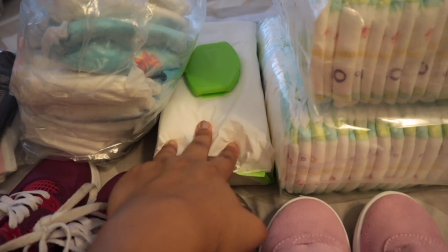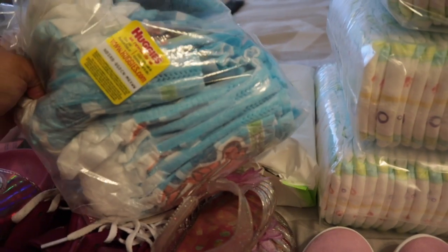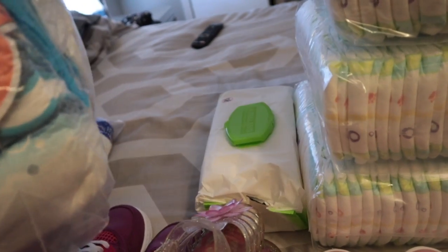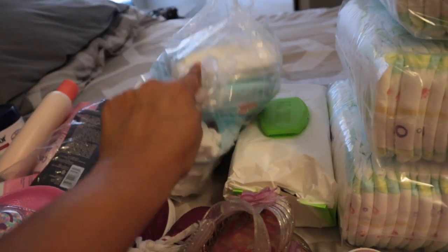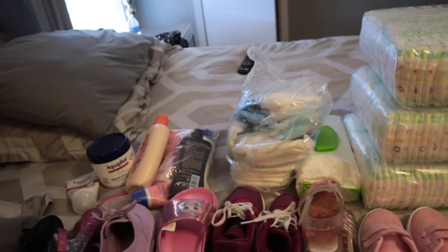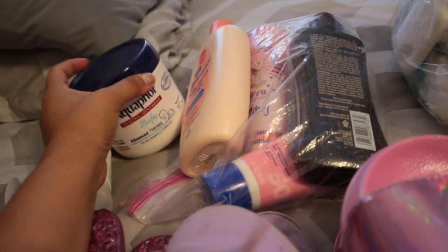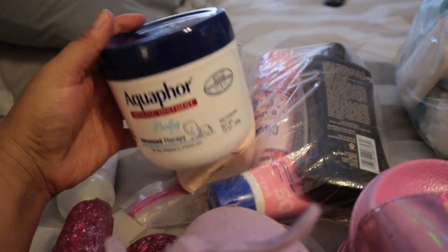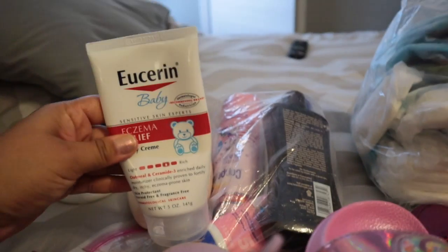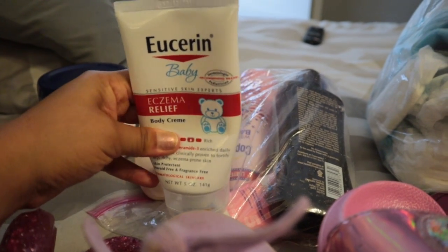I'm taking 1 pack of wipes, and I have another pack in the diaper bag. I have some Huggies swim diapers for him. I only got a couple because he doesn't really get in the pool like that. And I have some lotion for the kids. This is for the baby, the diaper rash cream. This is really good. And since my baby has eczema, I'm taking his lotion. This is really good as well.